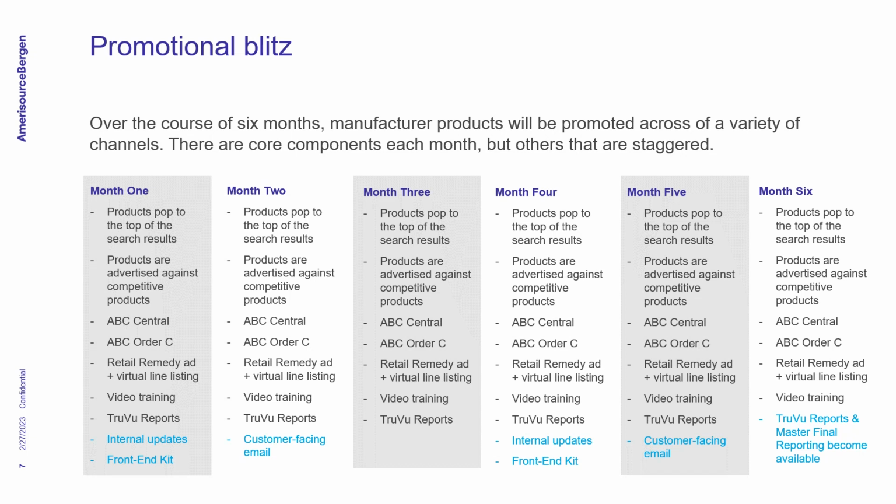So in month one, that's when your products would start to pop to the top of the search results. That's when your products will be advertised against competitive products. You'll get the advertising on ABC Central. You'll get the C icon in ABC Order. We'll also include an ad and a virtual line listing in Retail Remedy. There will be video training that goes out to our customers. There will also be TrueView POS reports, though I wouldn't expect to see a lift necessarily in month one. You would start to see it over the course of the 6 months.